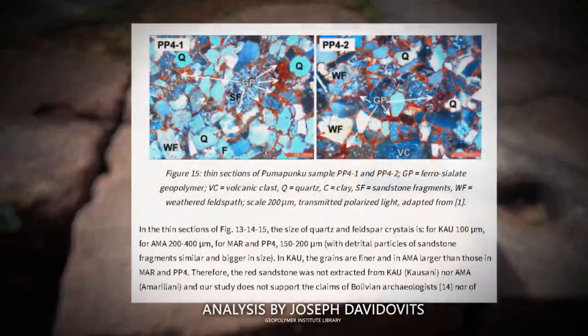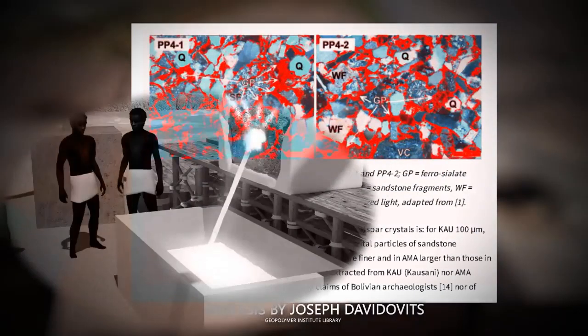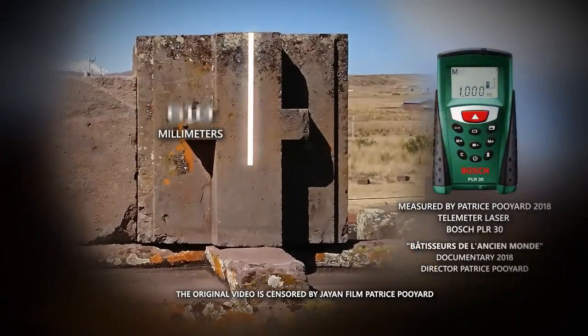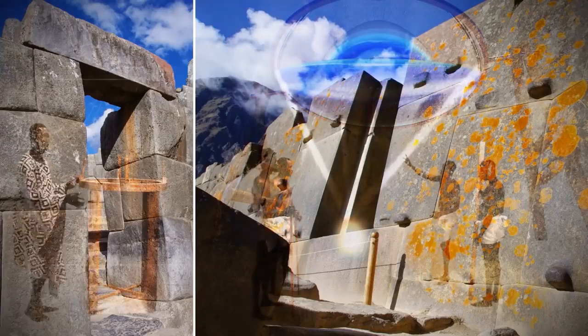The components are linked together by ferrous molecules. This means that stones contain molten iron at a high temperature, 1,500 degrees Celsius. The Egyptians melted the volcanic andesite stone with solar lenses and then poured the lava into molds. Pumapunku stones measure precisely 1 meter and 00 millimeters. That's undeniable proof that the Egyptians came here. No astronaut or alien came here, but the Egyptians with the meter and their solar lenses.